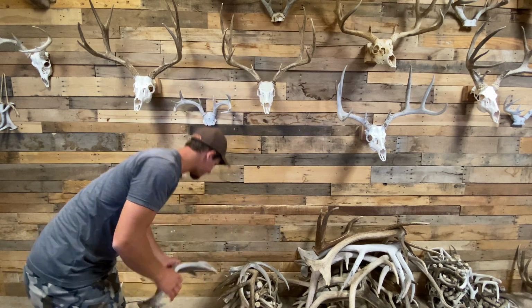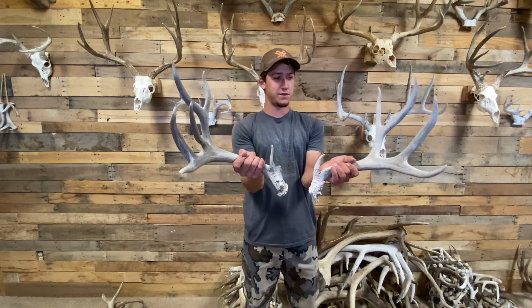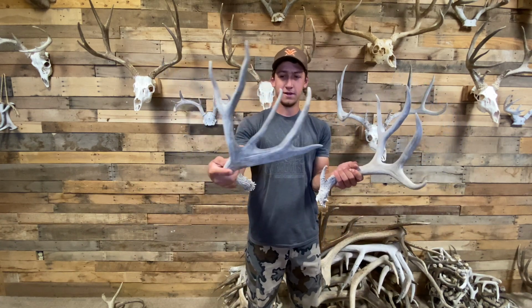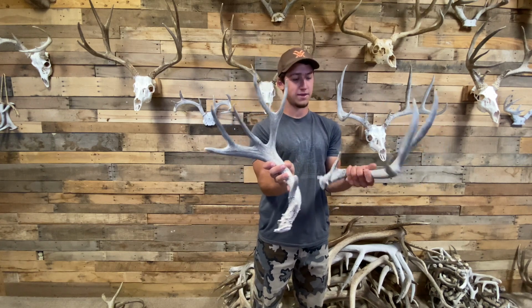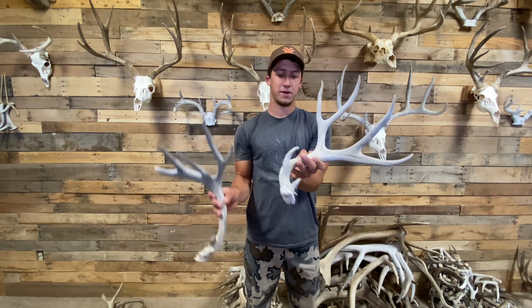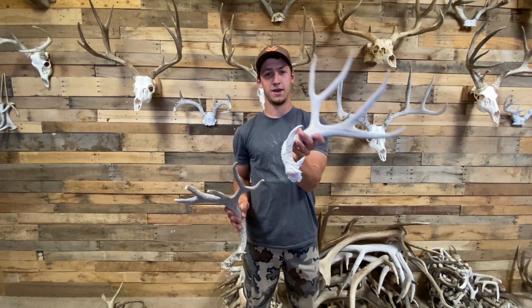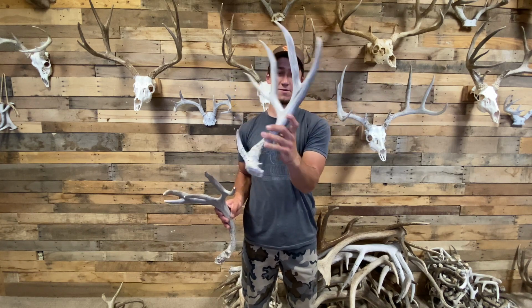Here's some other sets we found. Just walking the flat desert out in the bushes. Jared picked up this side. I think I picked up this side first. And me and Jesse went on a big long shed hunt. Didn't find hardly anything and got back closer to the truck and found that one, which was pretty sweet.